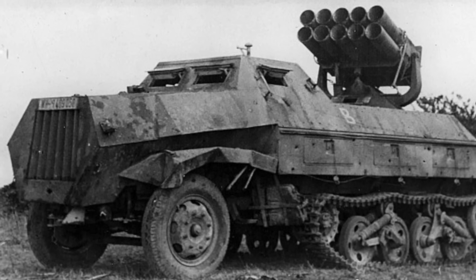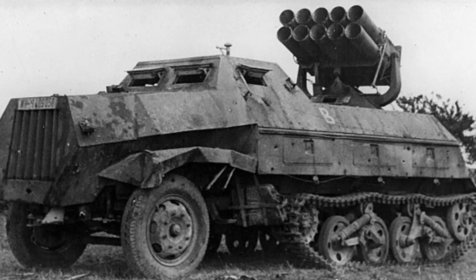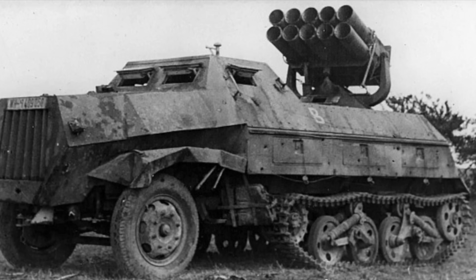From 1943 onwards, around 300 10-barrel versions called the Panzerwerfer 42 were also produced for mounting on half-tracks and ammunition tractors. Finally, a lightweight single-barrel version known as the Dogerät, after the head of the German rocketry programs, Major General Walter Dornberger, was developed for use by airborne troops, but it appears not to have been widely deployed.